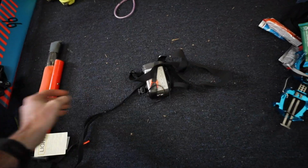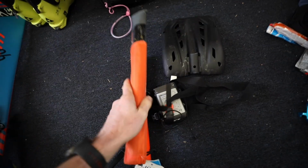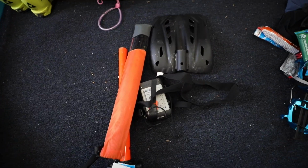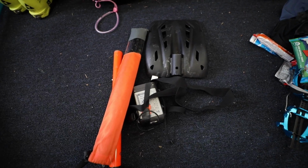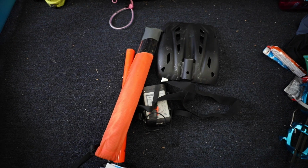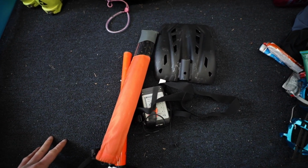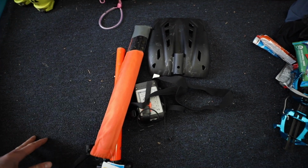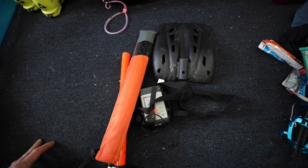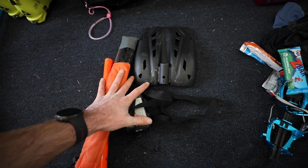Avi gear: beacon, shovel, probe, standard. Should be in your pack at all times. Even if this is weight training, it's good to carry that. Not here is a snow saw or other tools to do snow pit analysis. If it's something that you're going to be doing regularly, I recommend having that stuff with you. But this is the staple of every kit.